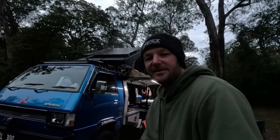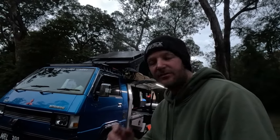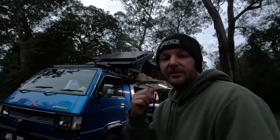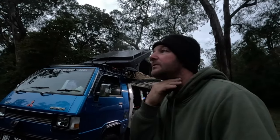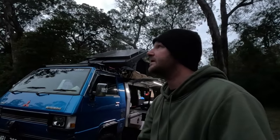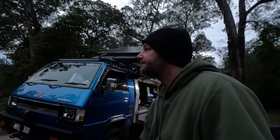Well, this has turned out to be a pretty good campsite. It was nice and quiet, didn't hear no cars doing blockies. I had to pack the awning up at about 2:30 in the morning because it started to get a bit windy and I forgot to peg it down last night. So, couple of coffees and cook up some breakfast, and then we'll think about getting back on the road.